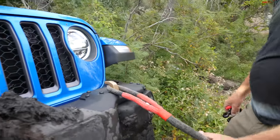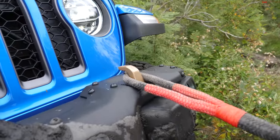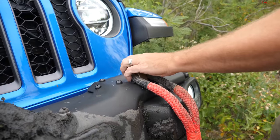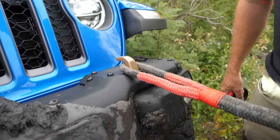It's not very secure, is it? No, it's the best we got. All right, we'll try this.